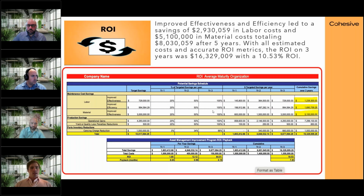And then with the estimated costs and the ROI metrics, the ROI we showed on 3 years was 10.53%. So we have the total overall cost, and what we do is we estimate the software cost, and this can be broken down into months. If the project isn't multiple years and it's just 1 year, we can break this down by months. But what we show is we can get you more effectiveness, we can get you more efficiency, and when that happens, this is how much you save.